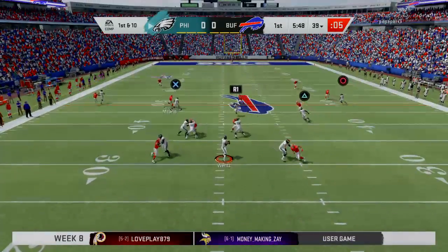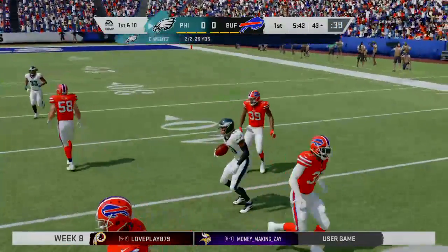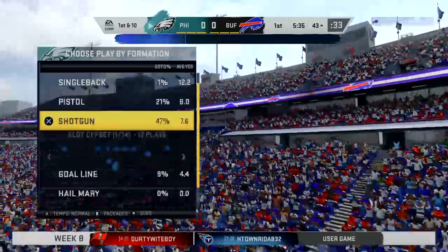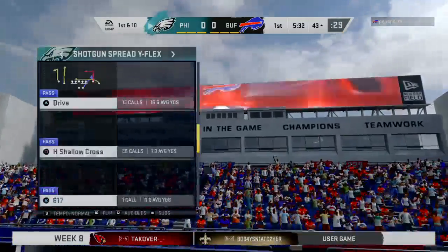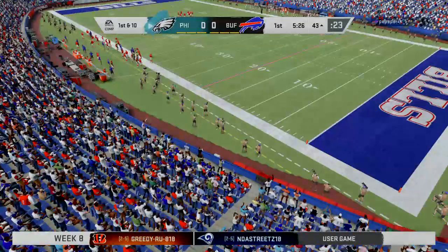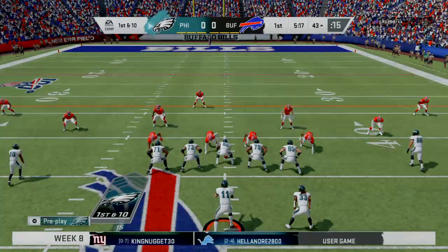On 1st and 10, here's Wentz. He's got the hook up here to Deshaun Jackson, and he'll work it across midfield inside the 45. A big pickup there for the Eagles' first down, 18 yards. First down, Philadelphia. And early on, they're picking up right where they left off last week. I know a lot of coaches say each game is its own, you don't really have carryover. This feels like carryover, so much confidence from the previous game that they're using to their advantage now.